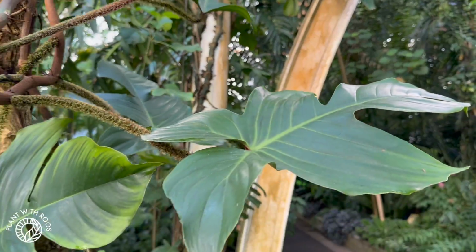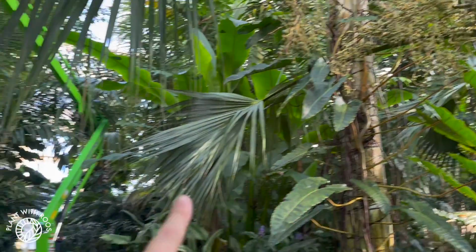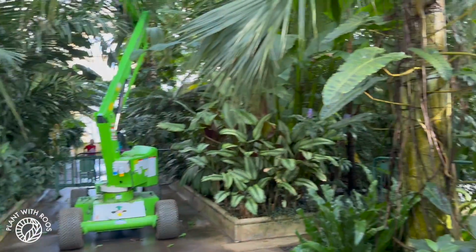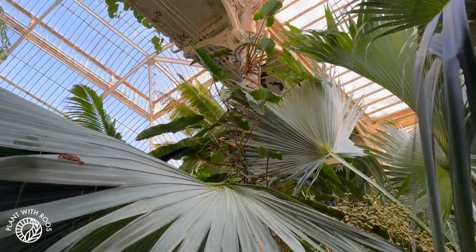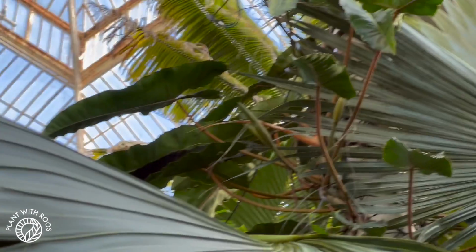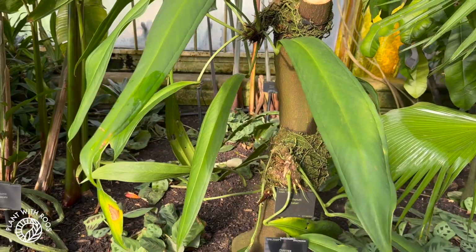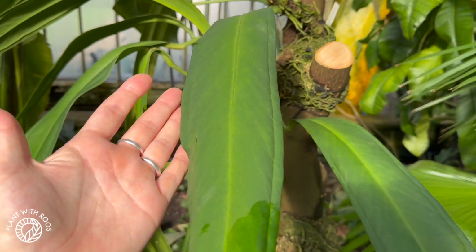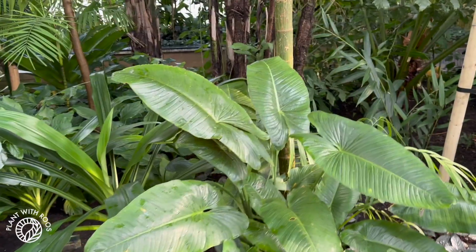Look at the beauty. We can't get very close to the Billbergia because there's a guy working here, making a lot of noise as well. But here, all the way up there, is the Billbergia. Beautiful Episcia. This is Anthurium. Look at it, so shiny, climbing up the tree. All the different colors and patterns are beautiful.